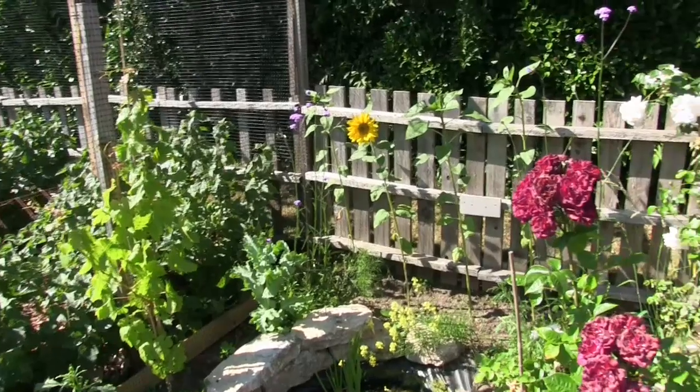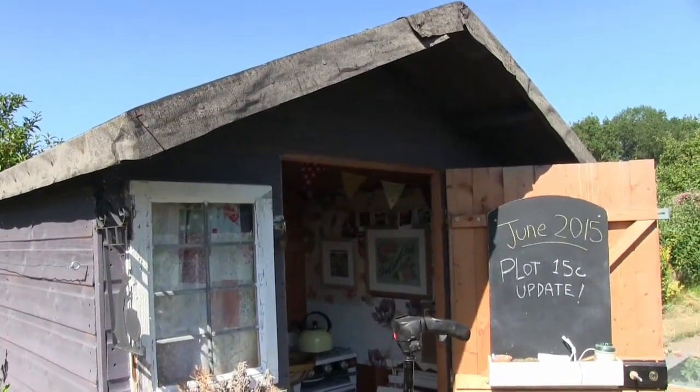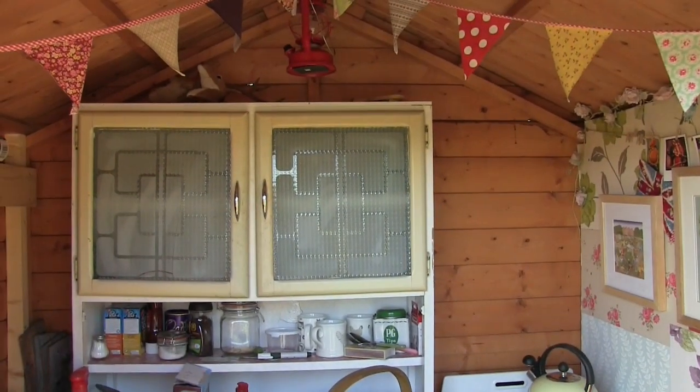And I will just show you the strawberries, because you probably don't want to see my shed. Nothing's changed in there. It's a little bit messy.